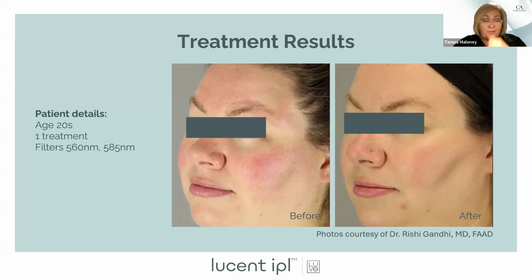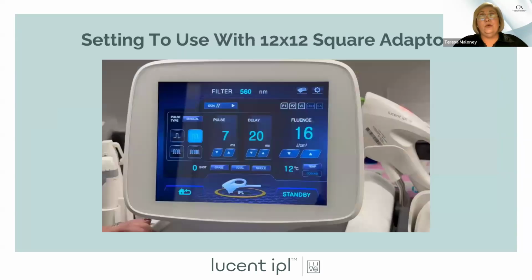So people want to know what we can do to treat that. And this is where we are going to use the little square adapter. So when you look at this, the 12 by 12 square adapter, you see in here, I've put the 560 filter in. When the 560 filters in, this is what automatically comes up as a double pulse: 7 milliseconds, 20 millisecond delay, and 16 joules.